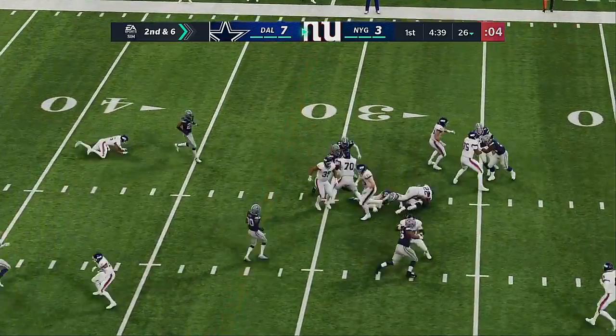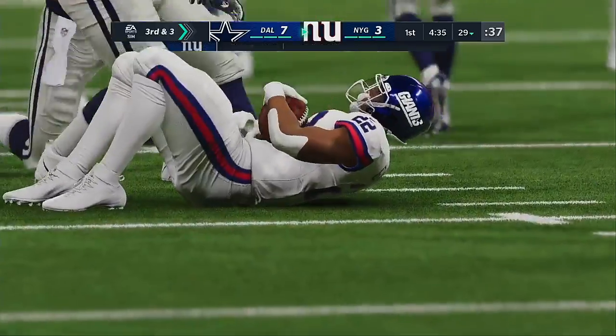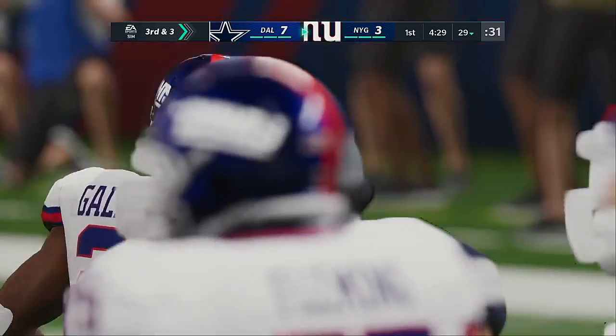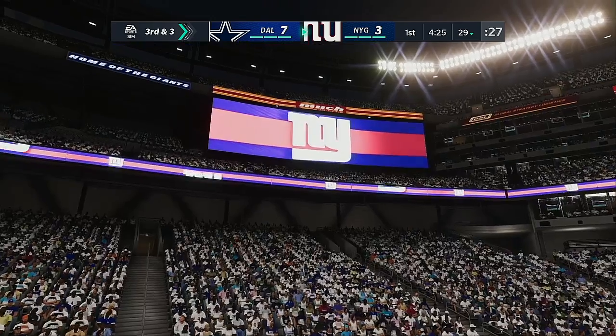Here's Gallman. He takes this for 3 to the 29. Wayne Gallman, the ball carrier. That play reminded me a lot of a former teammate of mine. We used to call him the trash man. His ability to slip through traffic and make plays was uncanny. And that's exactly what you want from your Mike linebacker.